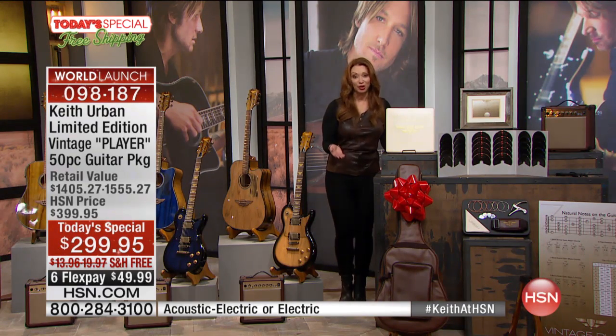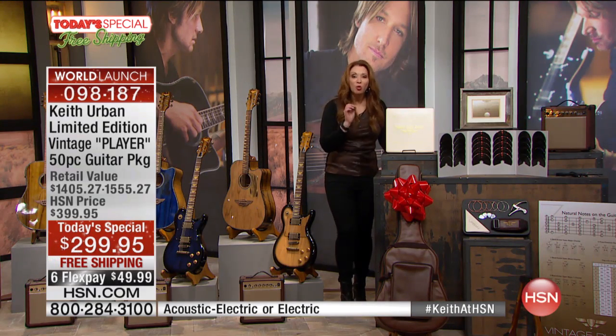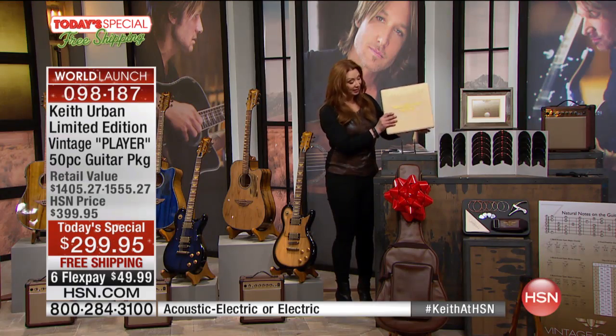It's kind of like the Rosetta Stone of music. I mean, literally, you don't have to read notes. It's so unbelievable. This was groundbreaking in and of itself.